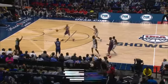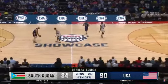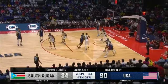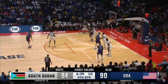Steve Kerr going with the bench unit to start the second half, maybe sending a little bit of a message, perhaps just trying to change the energy. He certainly did, and a lot of that bench unit is now back on the floor, which performed so well to start the second half. And Bam on the floor, he gave him good minutes. So did Derek White.